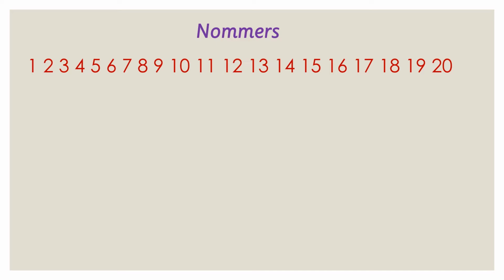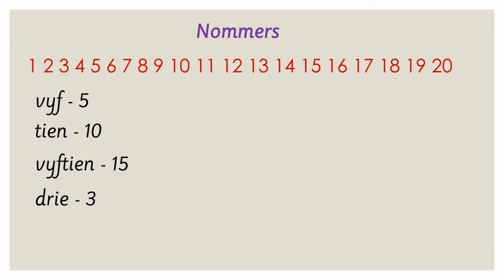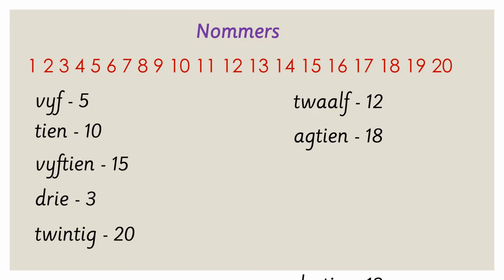Okay, so you should have 10 numbers written down now. Let's see how many you're going to get right out of 10. The first one was 5, nummer 5, which is 5. 10, nummer 10, which is 10. 15, which is 15. 3, which is 3. 20, which is 20. 12, which is 12. 18, which is 18. 13, which is 13. 4, which is 4. And the last one, 11, which is 11. Did you get them all right? I hope so.